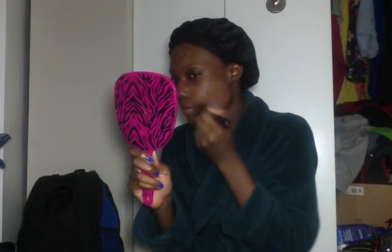Where's the cat? Oh, there it is. This is also one of my favorite higher end foundations, the Tarte Amazonian Clay Full Coverage Foundation. I love this. I really do. And we're going to blend that out using this brush from BH Cosmetics. It's a 113. And this is really good for buffing. It's also really nice and soft. Do you see that coverage, guys? Do you hear the rain?